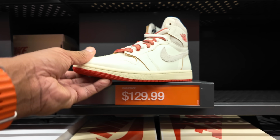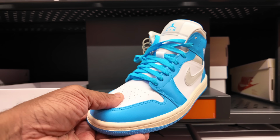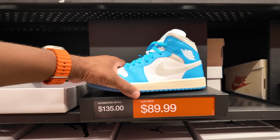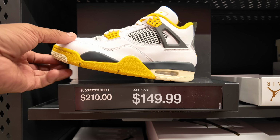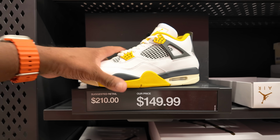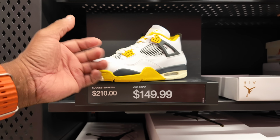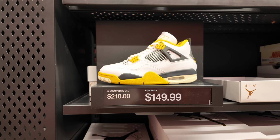The quality of leather is phenomenal. The price could be better though. UNC Jordan 1s, I ain't mad at it. They tried, but it's a mid. The leather's not the best, so it's a pass, even though it's a women's. Then they have the SoFlo coconut milk and white Air Jordan 4 for $149. Super soft. This would make a great back to school pickup. Personally, I wish the price was a little bit better, roughly around $100. I know they would fly at that price.